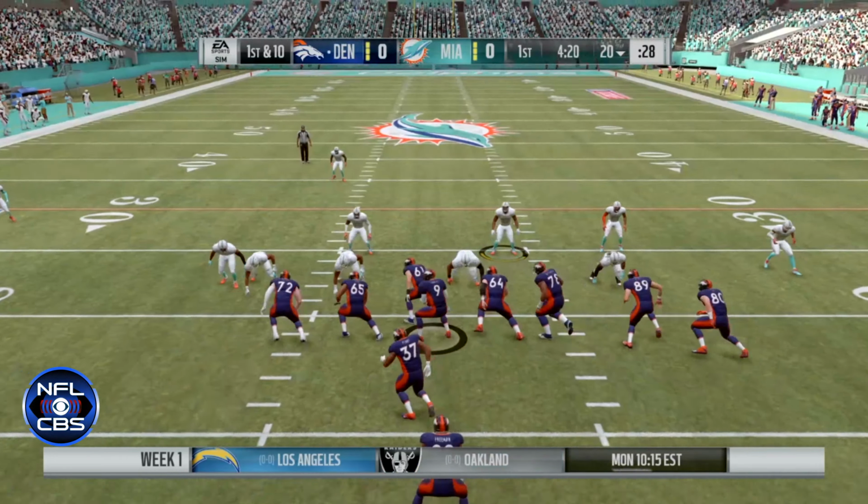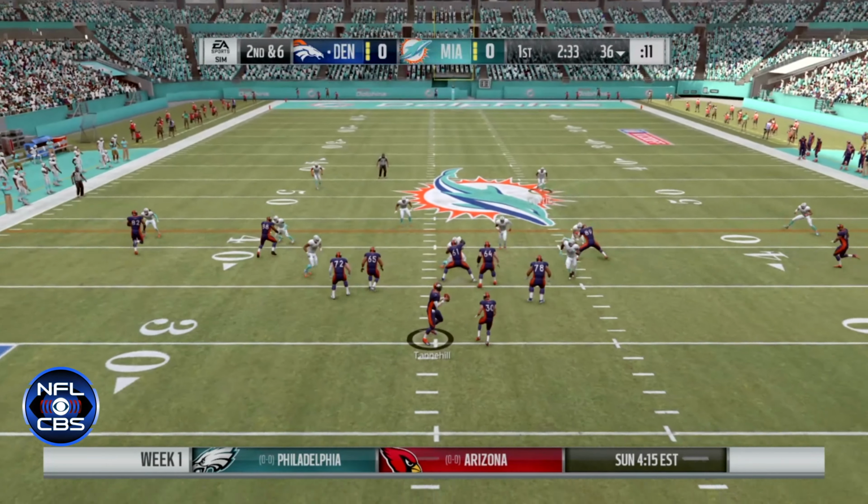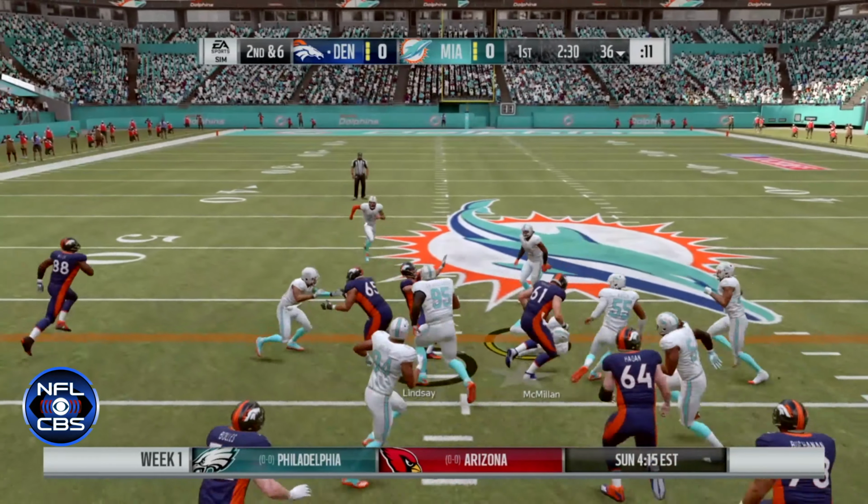Tannehill gets it to a target, Ben Curry. Hey, Ben Curry is a big, huge receiver. He looks like Shannon Sharpe out there, man. He's huge in receiver. Gets it to the running back, Lindsey, for a 1st down.